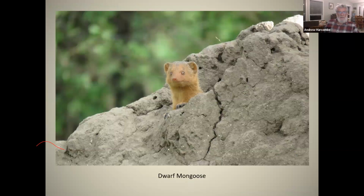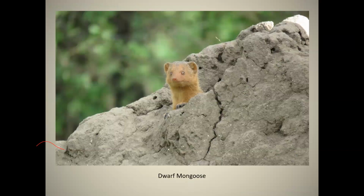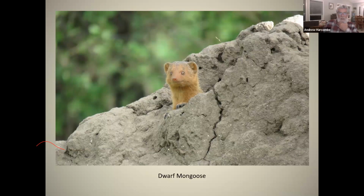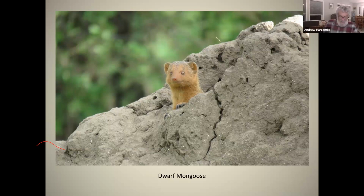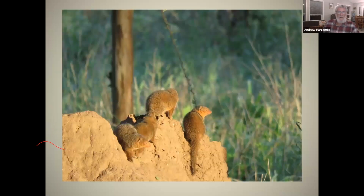This little cute guy is the dwarf mongoose. A set of tunnels in a termite colony. You have family groups of maybe 8 or 10 of these. They're diurnal, and they're the smallest carnivore in Africa. And here's one of that same colony, in the evening sun. They're out there to get the last of the warmth before it gets dark.